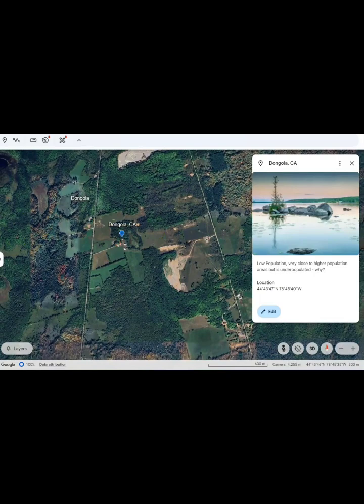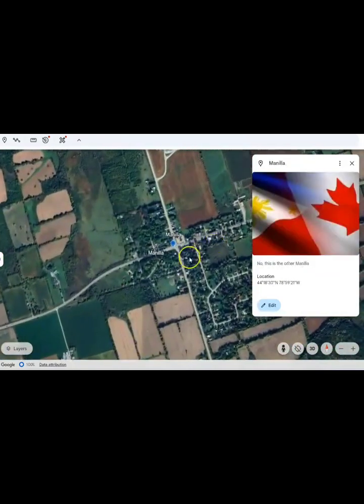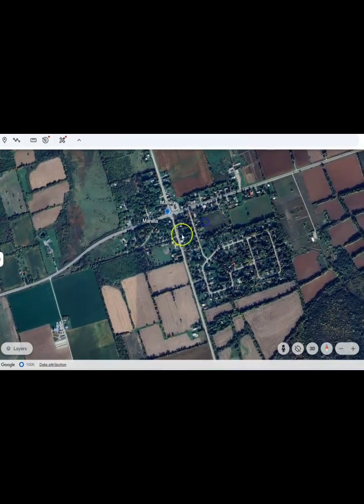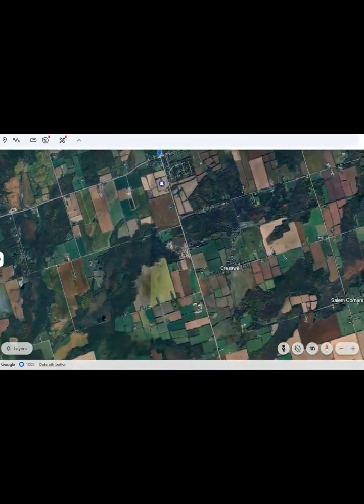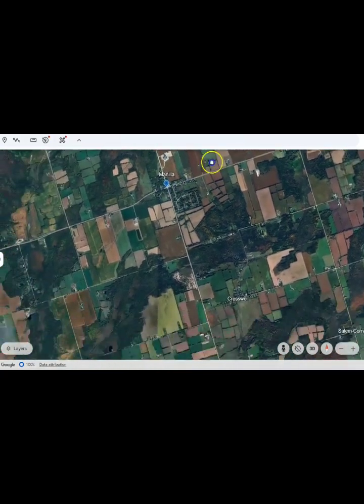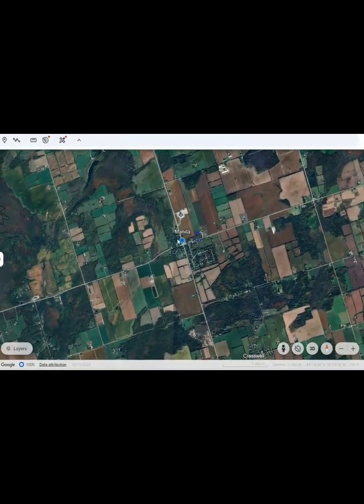To move on, we are going to go to Manila. No, not that Manila. This is the other Manila. And this is an even more striking example. This is a town not very far away, but it's surrounded by farms. There's farmlands everywhere here. The geology is just simply different.